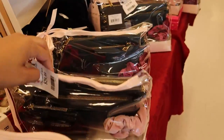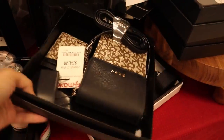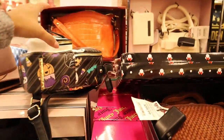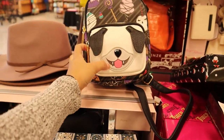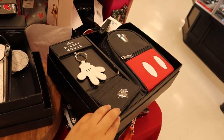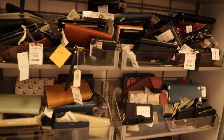Wow, they thought of everything this year. Look at all these purses. Oh, look at this one. That's cute. Oh, what about this one? Oh, look at the doggy. All purses. Oh, look at this one. How much is this one? $35. Not bad. Oh, Hello Kitty.